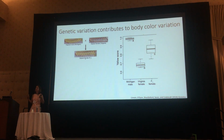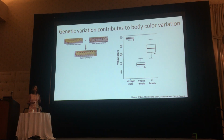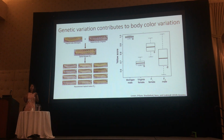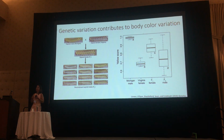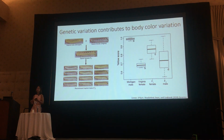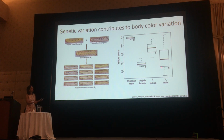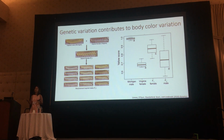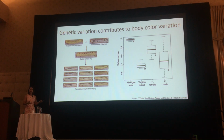Going a step further, we can then cross these, and when we do that, we get an individual that's intermediate in color. And then through the magic of haplodiploidy, we can take that F1 female, take virgin females and have her lay haploid male offspring. When we do that, we get all sorts of recombination between the grandparental genomes and a range of variation in the haploid male progeny. So together, what these data tell us is that although this is a dietary pigment, the difference in color very much has a strong genetic basis.